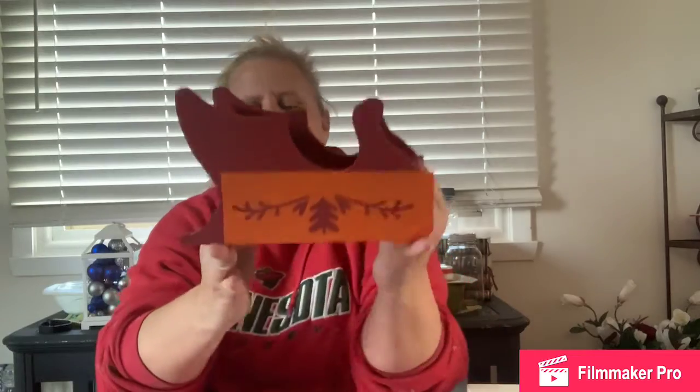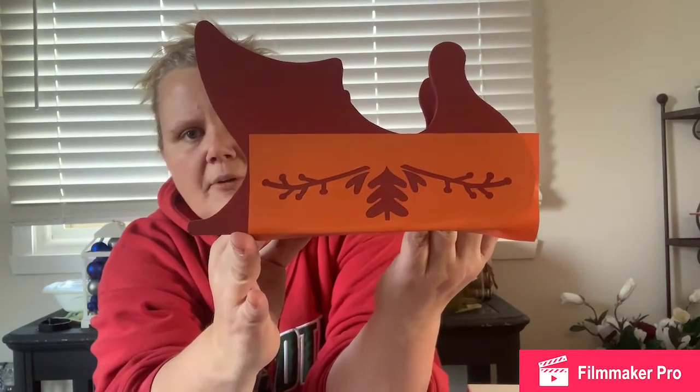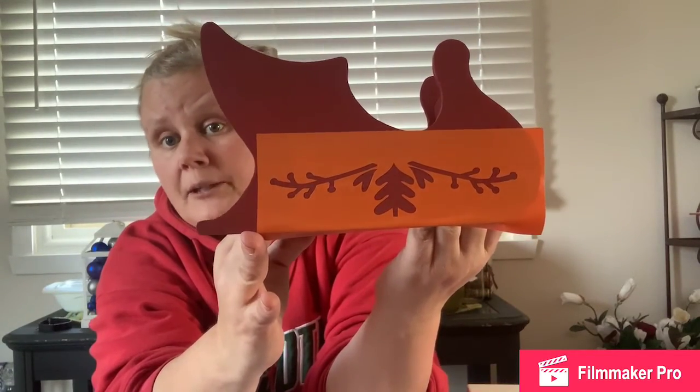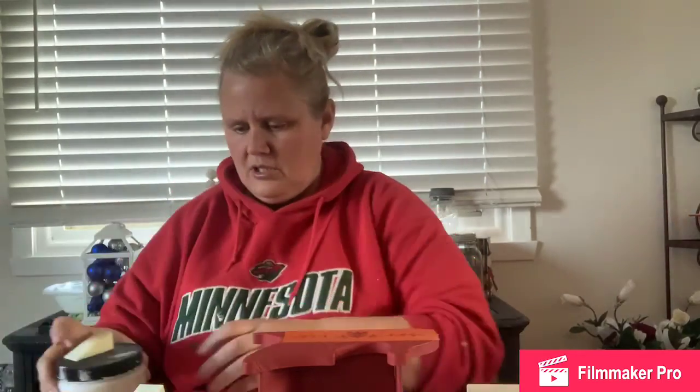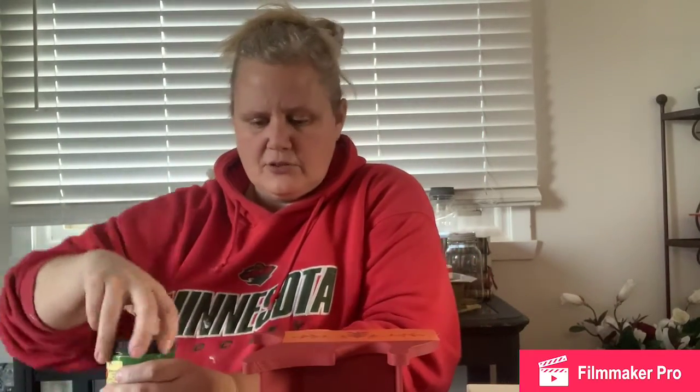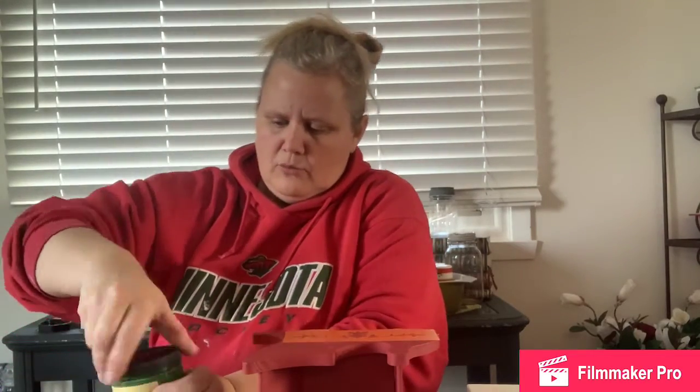So, okay, next up we have, if you remember, our sleigh. And I wasn't sure what I was gonna do, and I went back and forth and back and forth. And I found this stencil, and I'm gonna do the little trees in green and then the little branches in white. So we're gonna get those two colors. I'm gonna do the green first since those are in the middle, and then I can turn these around and work it. This didn't get shaken up very well.